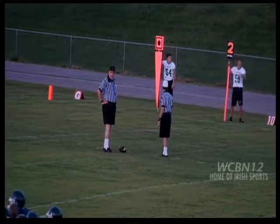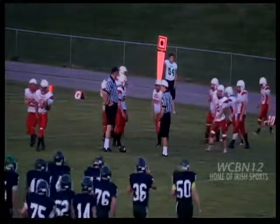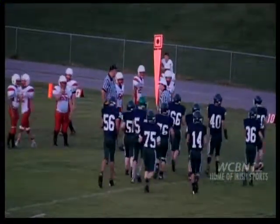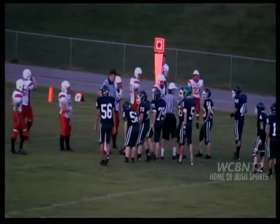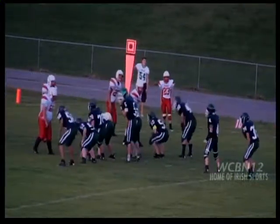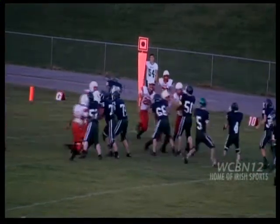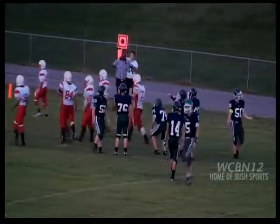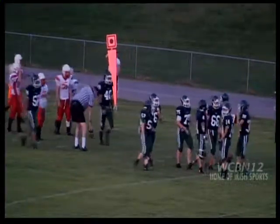So the ball is back about to the 12-yard line. Second and 9. The Irish have the ball on the 12-yard line. Number 5's quarterback, that'd be Robert Morris, takes a step. There's a pass. Oh, he's knocked down. Knocked down to the number 40, Chance Stew. So it's 3rd and 9.